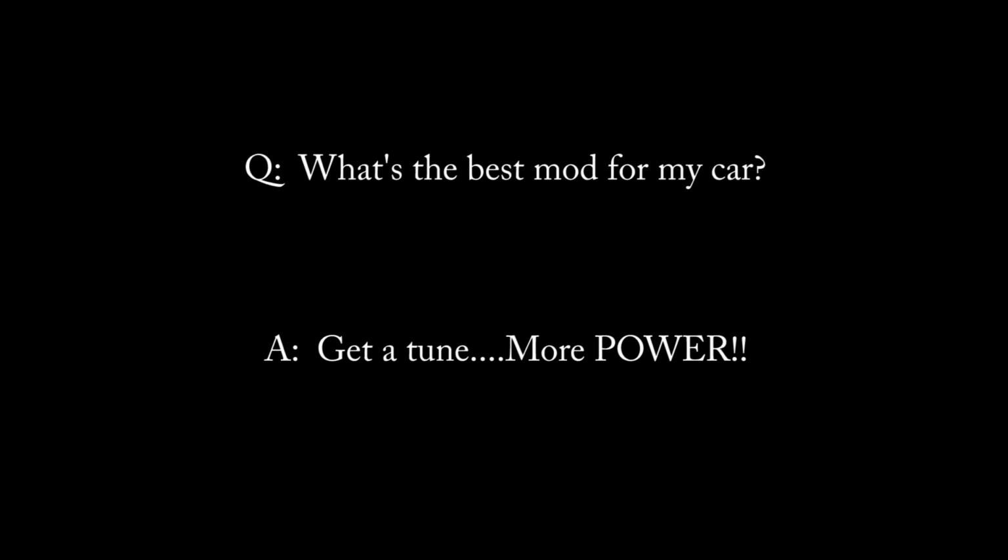Example 1, software tuning. Software tuning is obviously going to be one of the greatest mods you can do on a forced induction car. This is especially true on the Mark 7 GTI, where they get somewhere around 100 horsepower for a software tune. The problem is when somebody asks what's the best mod and the reply is get a software tune, the person who is receiving that response may not understand the implications of what a software tune means for warranty issues and things alike. And so if they don't dive into that further, they may end up making a decision that might not be what they would have actually chosen had they had all the information to begin with.